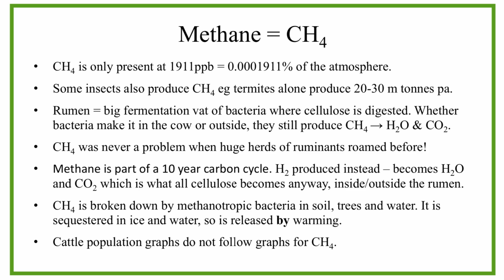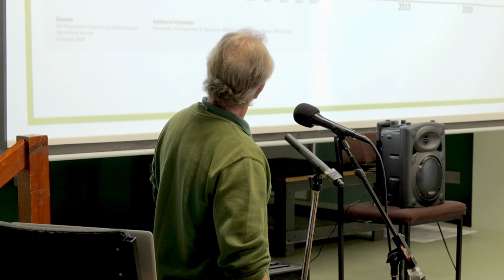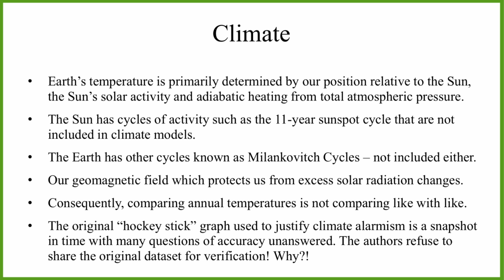If we look at the cattle population graphs, they don't match the methane graphs either. There we go. Perfect match. Can't you see cattle are obviously to blame for this change in methane? And that's exactly over the same number of years. So Earth temperature is primarily determined by our position relative to the sun.